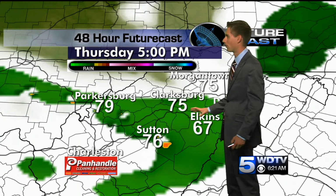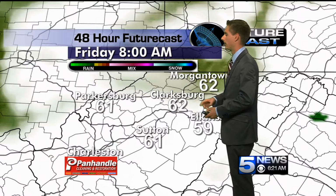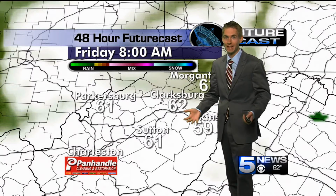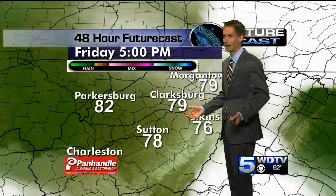Here's 5 o'clock for the ride home. More showers and storms out there, so the evening commute may be a bit slow going with all the showers and storms out there. Here's 8 o'clock tomorrow morning. You'll wake up with some sunshine along with some dense fog in a few spots, so be careful again on the roads on Friday morning. But dry day on Friday, very nice afternoon temperatures near 80 degrees.